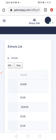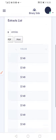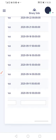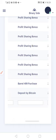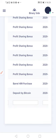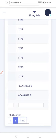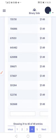So you can see, the man just decided to invest only. So you can just invest only, and that's all you get. These are the dates. It's no joke. They pay. This is the time where the man first registered. 499. And he has been paid profit sharing. He hasn't been bringing anybody. Profit sharing, and so forth. Check the date.